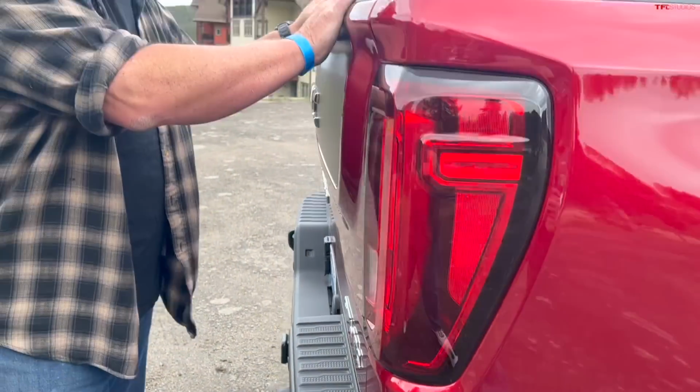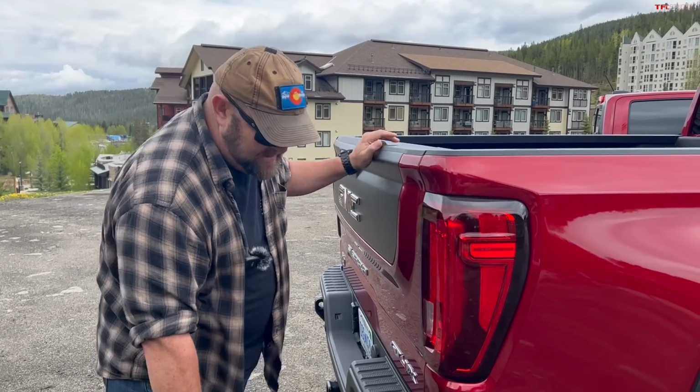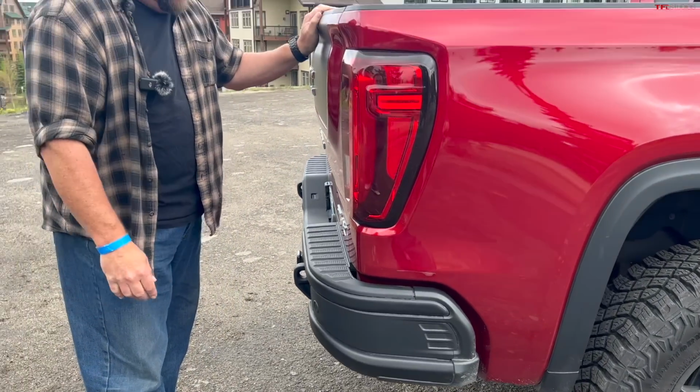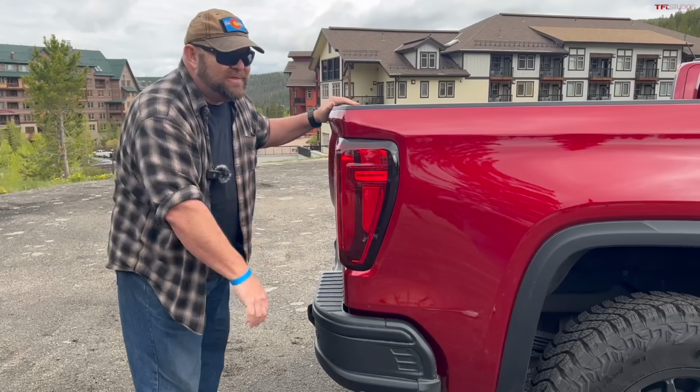Yeah, I know you have this, but sometimes you don't want to drop your tailgate to get to the back. Maybe you have a trailer on it or something. So having a place to put your foot is one of the things that made these rear bumpers cool. And they took it away. I think it's kind of a bummer. Let's have a look at the interior.